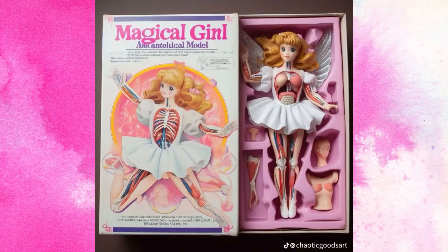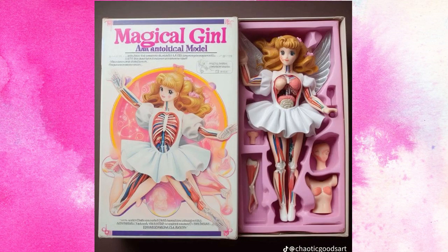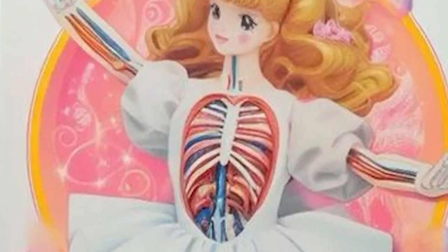but anyway. And then we have the second image, which I did not choose because I didn't have enough room for it in my sketchbook, so I had to go with just 2. And also, I don't really like this one as much. It looks a bit too eh. And we have magical Ginnel. Anatomical model. Okay. This one's doing a better job. We'll also have to admit that her legs are a little broken and her arms are a bit too short for her body, but that's okay.